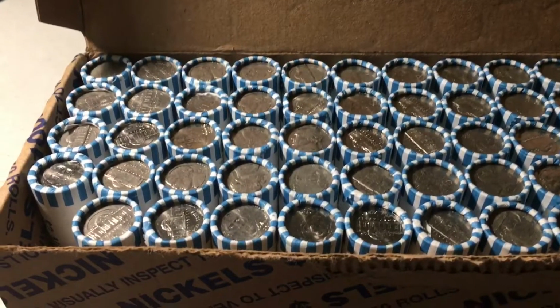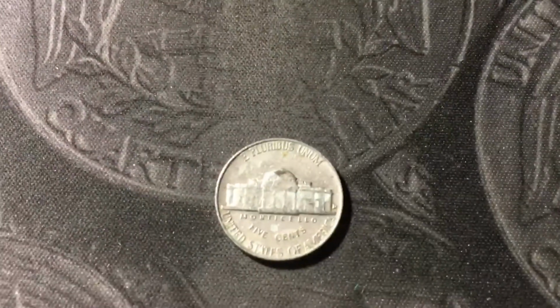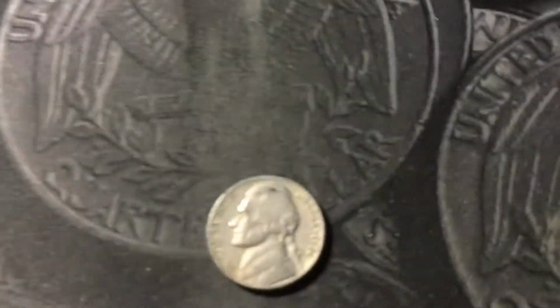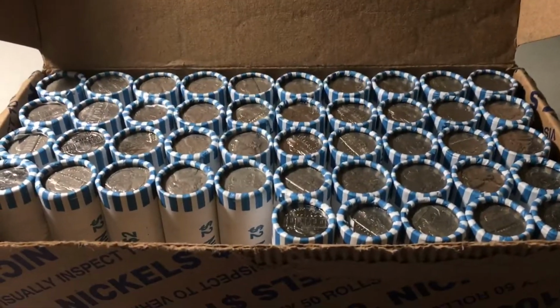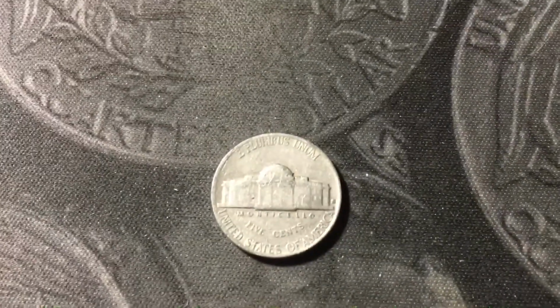Roll 1 of the second box is going to have a find, and it's a 1958 from Denver. Roll 3, and we have another nickel from the 50s. This one is a 1956 Denver. Roll 5, and we have the first 40s nickel of the second box. And it's a 1941 with a highlighted date, and it's out of San Francisco.